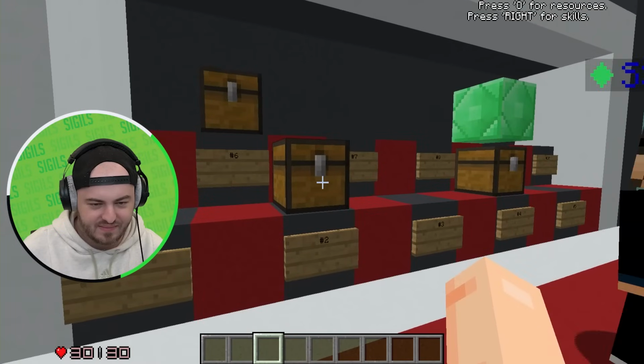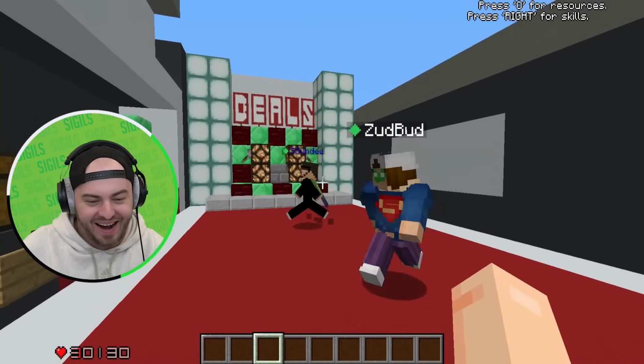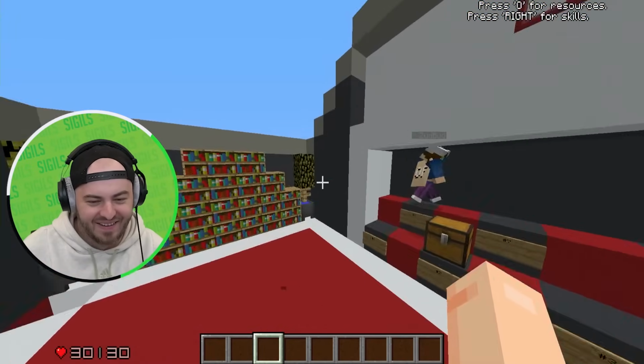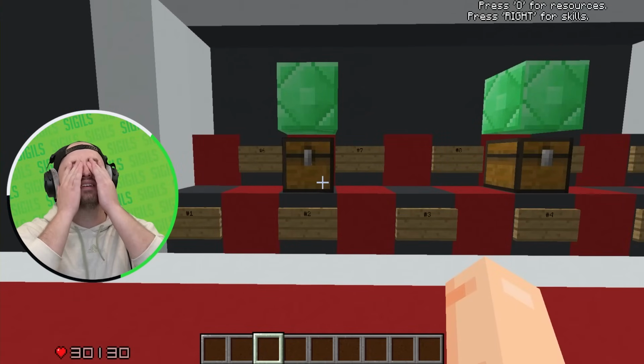Okay, check this out. Boom. It's a ranged weapon. Okay, so now you have to choose. Are you going to keep 4 or are you going to change to 2? Are you going to want the sniper or the mirror? The sniper or the mirror?